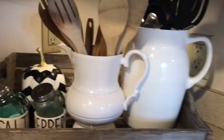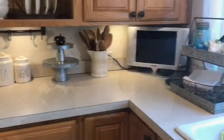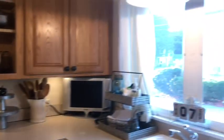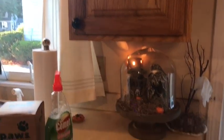And then over to the left, I just have a little pumpkin. I want to get a little stand so it's propped up a little higher. My counters are still pretty bare, and I think I'm going to put my cabinets back on. I had mentioned a long time ago that I want to take down this cabinet and put shelves up, so I think that's what I'm going to do.